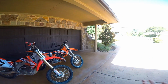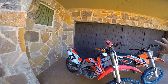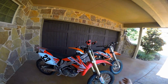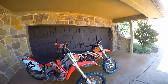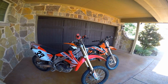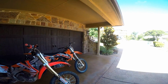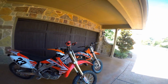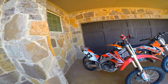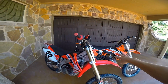Another big thing, especially for me, is cost. This thing is going to cost a lot less. Now, if I bought these both the same year, they're going to cost about the same, so we're not going to go off that. Maintenance-wise, other than the engine, they're going to be about the same. Now let's go to the engine, which is the main thing. 4-strokes are going to be a lot more money, and 2-strokes are going to be a lot less.